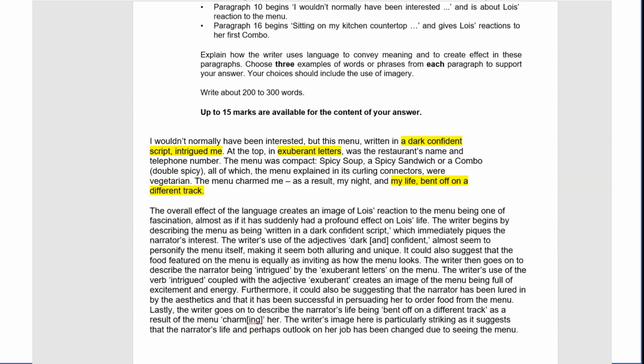Gosh, guys, I've totally taken this for granted now that I'm doing this exam for the first time. It is hard. There is so much content to it. I am flagging a little bit.